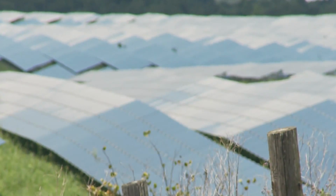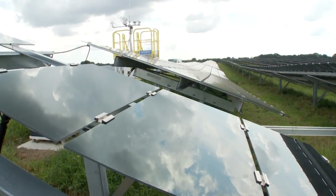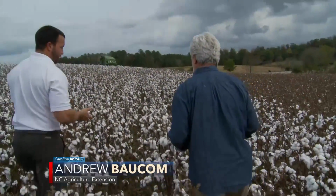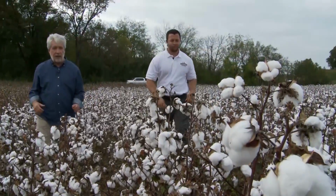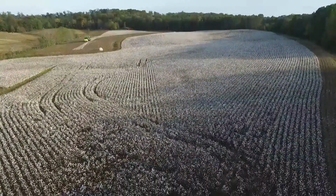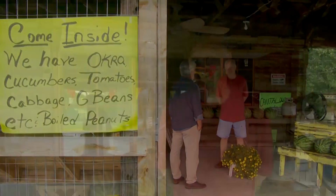Which brings us back to Union County and the one question we haven't answered yet. If solar power is good for the grid and good for power customers and good for the planet, are solar farms good for farmers? We have prime growing conditions, weather-wise, soil type. Andrew Baucom is the agricultural extension agent for Union County, and he says the big companies like Duke, looking for big farms, are actually paying more to lease the land for solar than most farmers could ever make farming. Boy, it makes me wish I had some land.